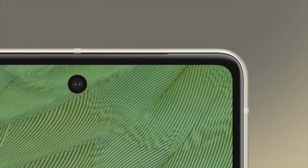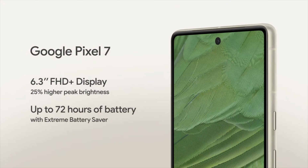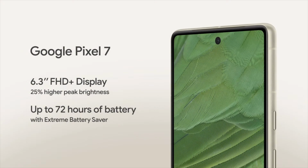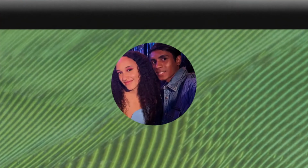Now some of the specs of the slightly lower end Pixel 7, you're going to be getting a 6.3 inch display and it's going to be around 25% brighter than previous Pixel devices. Now screen wise you are going to be looking at 90Hz, so again the same as the 6 that we've had more recently, and it's going to be coming in at 1080p, so nothing with regards to 1440p or higher on the lower end Pixel device.